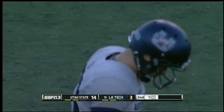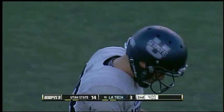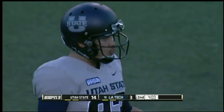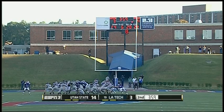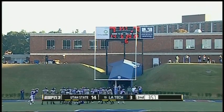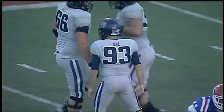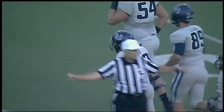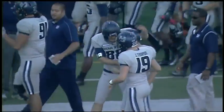So Nick Diaz, who's already missed once today, will attempt this one from 38. Does he have enough? He does, right down the middle, and the Aggies get 3 out of it, and they now lead 17-3. Nick Diaz, a sophomore from Redondo Beach, California, gets 3 for the visitors, up by a couple touchdowns.